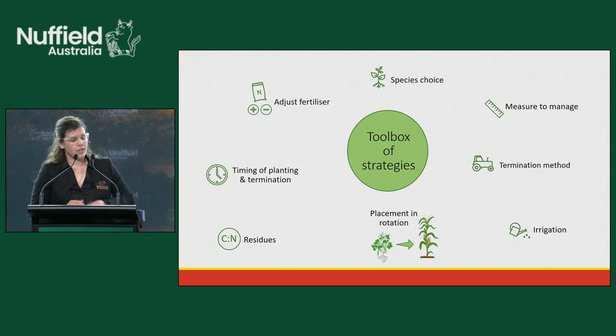So really my objective was to come back with a toolbox of strategies. Tying it all together, what can a grower have influence over? It could come to species choice, the termination method, timing of planting and termination, the quality of the residues at termination, practices like irrigation to speed up mineralisation, and figuring out the right order of crop rotations so that you can maximise the benefit of legumes in the broader system.